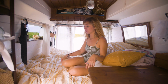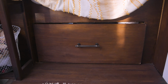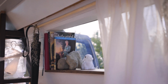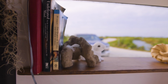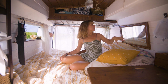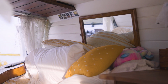Under the bed, I have a huge drawer that's basically almost the full length of the bed, and that has all of my clothes. I really like this window a lot because this is the perfect place to watch the sunrise, and I can keep books in here, and I have candles and stuff. This I actually just found at a thrift store, so I just drilled it into the wall. I want to decorate this a little bit more. That's my next project, to add more framed pictures and paintings.